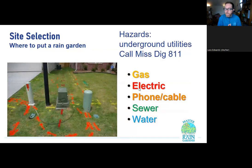Our next hazards to be thinking about: we want to call Miss Dig before we do any digging for our infiltration tests. So you can see where the underground lines are. You can figure out the right spot for your rain garden. And then we want to be careful digging near any public utilities.